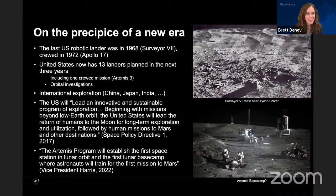And then I've included a second quote here. More recently, the Artemis program will establish the first space station in lunar orbit and the first lunar base camp where astronauts will train for the first missions to Mars. And that's from our current vice president, which is notable because this Artemis program has survived 2 administrations, which is a big step for a deep space exploration program.